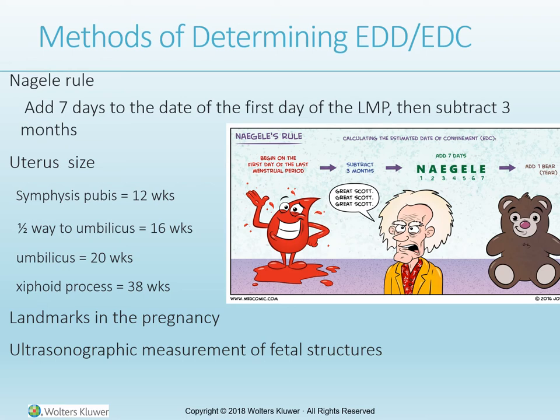The most common way to calculate the EDD is to use the Nagel rule. To determine the due date using the Nagel rule, you add 7 days to the date of the first day of the last menstrual period, LMP. Then you subtract 3 months. This is a simple way to estimate the due date, but it's highly dependent upon the woman knowing when the first day of her last menstrual period was, and is also based upon the presumption that the woman has a perfect 28-day menstrual cycle.